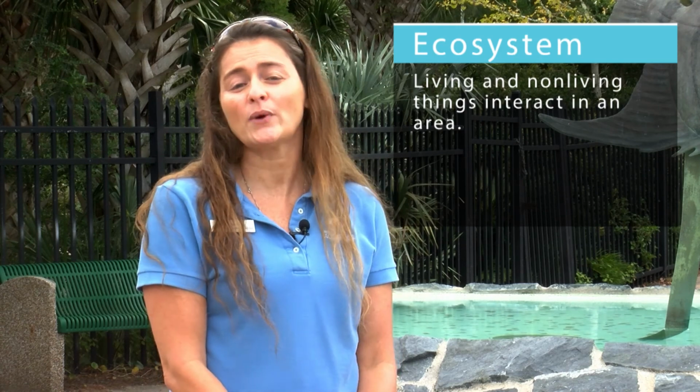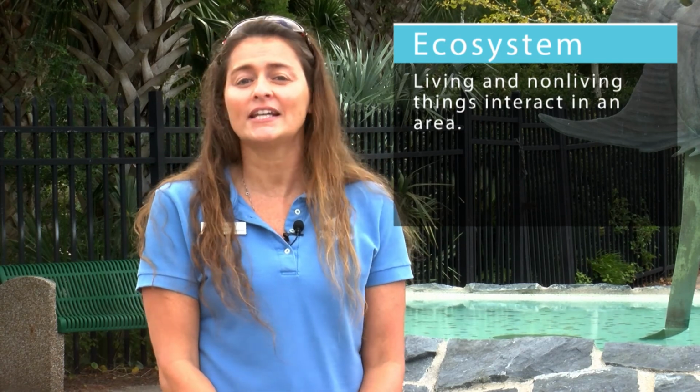What is an ecosystem? An ecosystem is where living and non-living things interact together in an area. Okay, I know what living things are, like plants and animals, but when you say non-living things, are you talking about ghosts? Because I am scared of ghosts. No, silly. Non-living things in an ecosystem are things like sunlight, wind, air, and rocks. Oh, I know what those are.